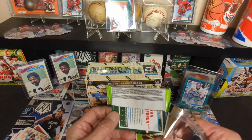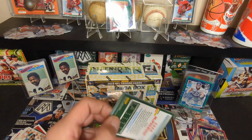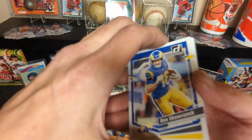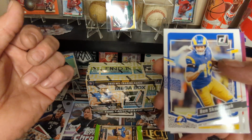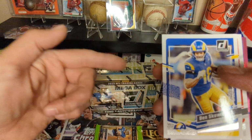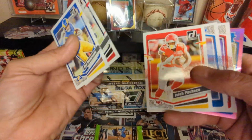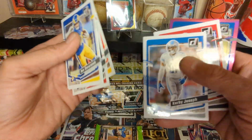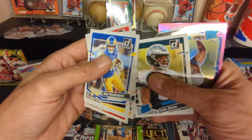Pretty big set list in this. So I believe it's 400 cards. So, you know, you can't expect to hit the greatest. I saw this Ben Skowronek. I had to look down at that auto again. They got similar names. Buda Baker, Pacheco. There's a Kyren Williams, a Drake London. There is a Tyler Steen.